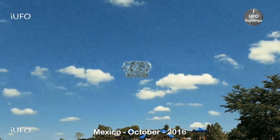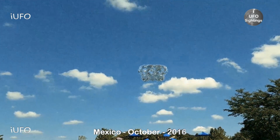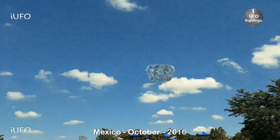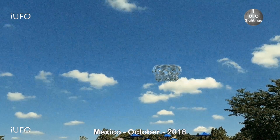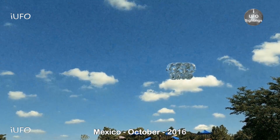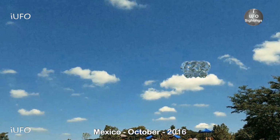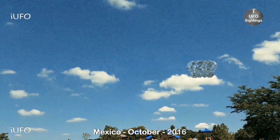But the object looks like it might be made out of metal, but it's definitely reflecting. Looks like the environment, and it looks like there's multiple components to it. Look at the bottom. Seems to be rotating. This is crazy.